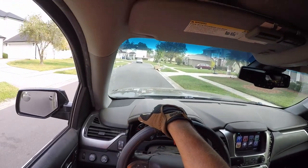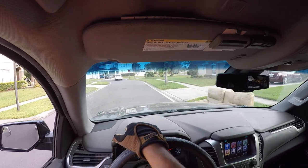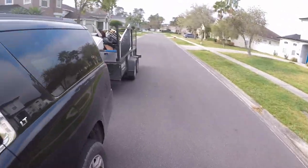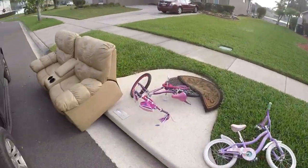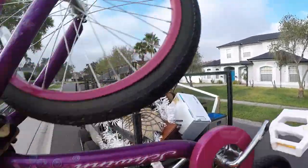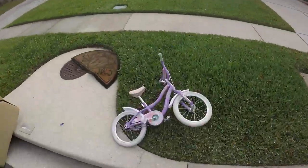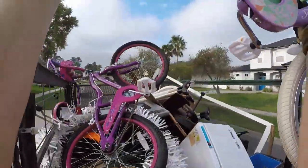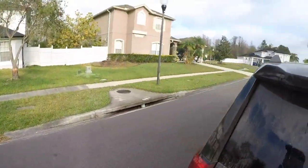Back to the white wheels. The towel warmer. This is a Schwinn. Schwinn bike. Well, both of these are Schwinns. This is the Schwinn Jasmine. All right. Let's go.